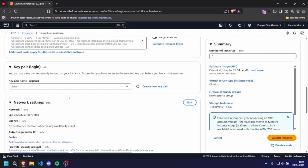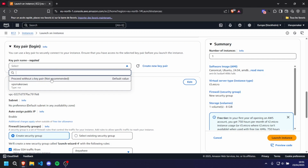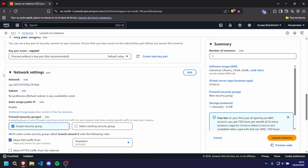I'm going to show you how to connect without a key pair. So I'm not going to put anything here. Normally I can just click proceed without. It's not recommended, because if you don't have access to the account, you can't have access to your server, and you will always need to connect through your AWS account. This is why it's not really recommended. But if this isn't an issue for you, or you just want to do as I'm showing on screen, this will be more than enough.